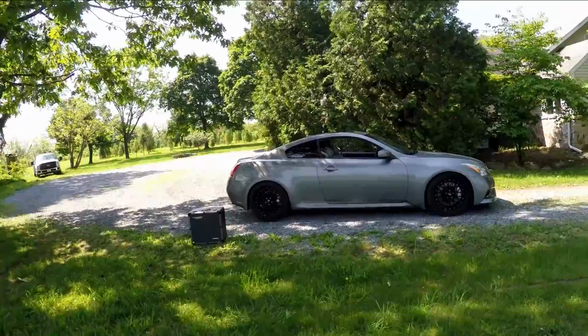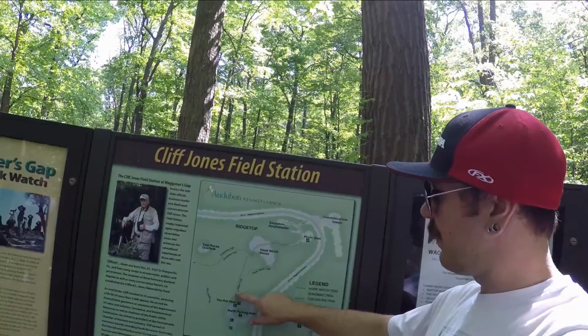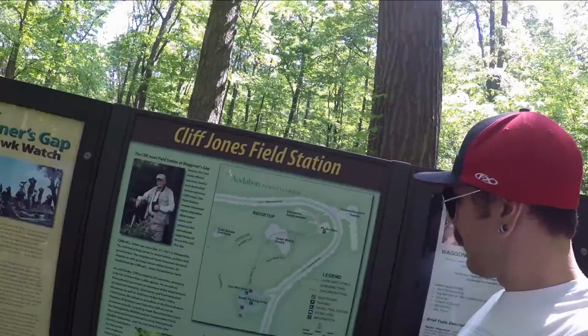All right, here we are at the beginning of the Hawk Watch Trail. We're down here, we're gonna hike up here and all the way up to the rocks up here and see what it looks like.